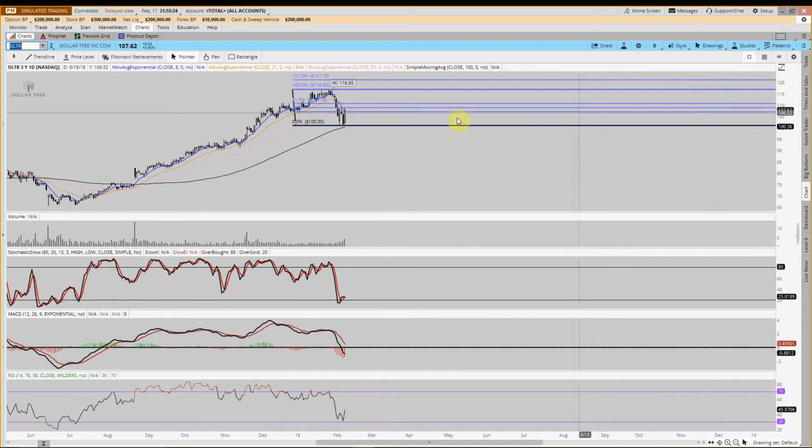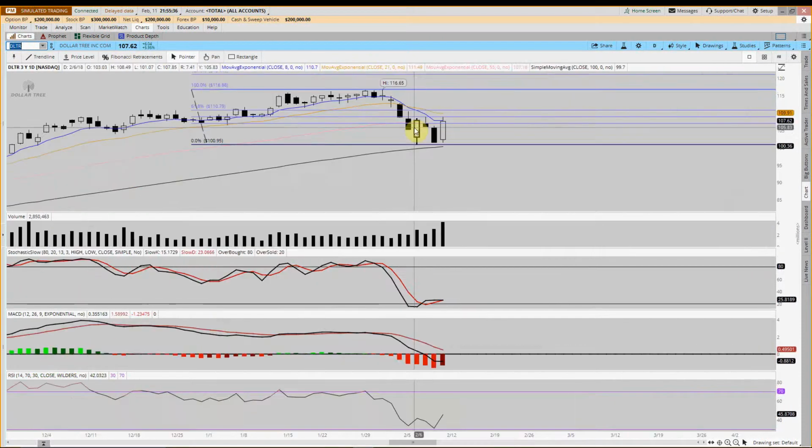Dollar Tree, we had a nice strong bullish candle on the Dollar Tree. Very similar story to the Gap. You want to close above the 8, the 21, and the 61.8 fib retracement level. Once we get above here, maybe you could take the trade. The MACD should be crossing over or close to it by that time. So that's what I'd be looking for.